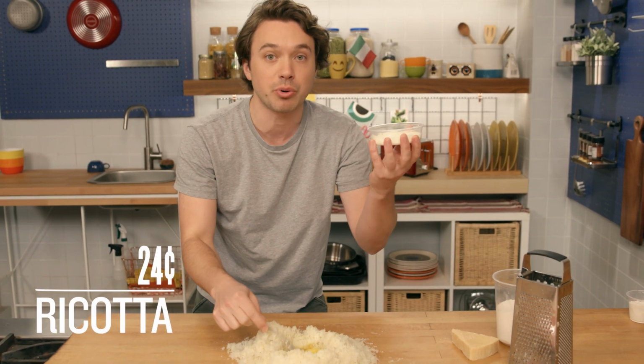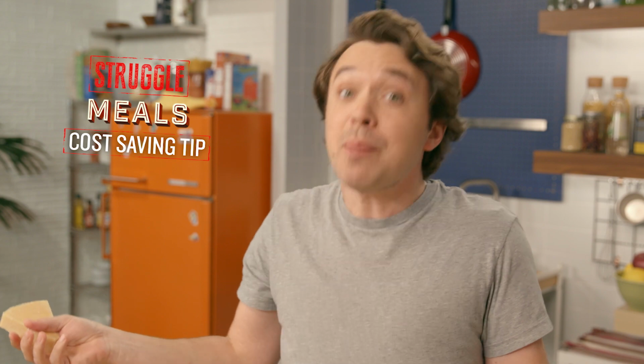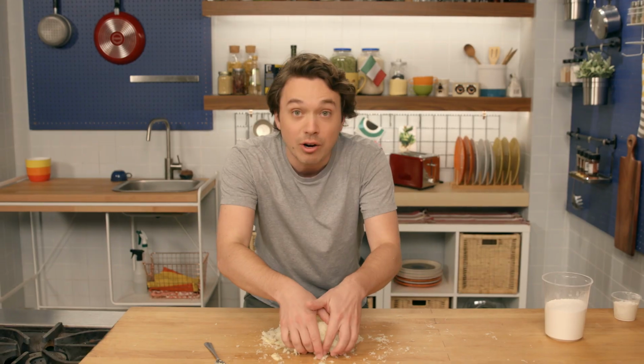Ricotta cheese is pretty cheap, but ricotta literally means recooked because this is waste from mozzarella, which means it's free for Italians. Ricotta goes in. Parmigiano Reggiano, in block form. This lasts longer, it tastes better, and it's actually cheaper. Do not overwork this, okay?